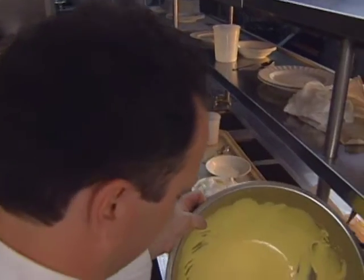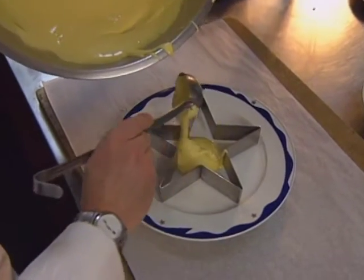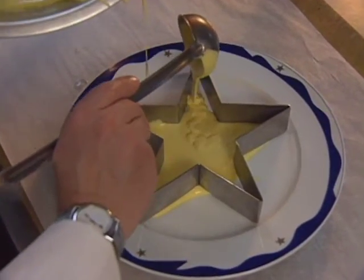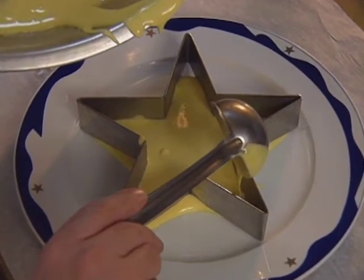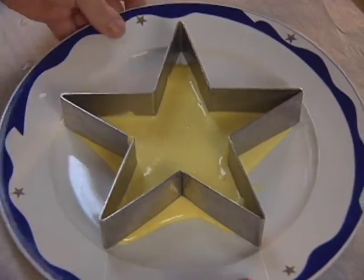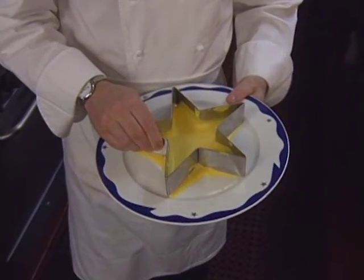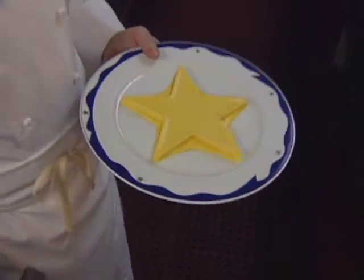What we do is put the Zabaglione in the dish. We take the dish and we keep it in the refrigerator for 15 minutes. Okay, now after 15 minutes, we take out the mold, and this is the cold Zabaglione.